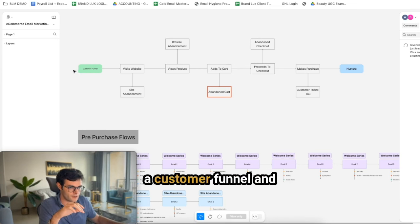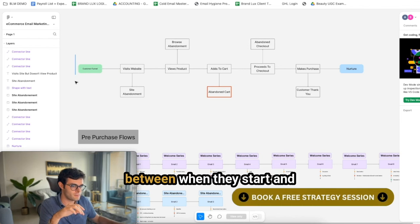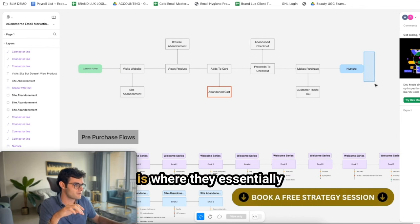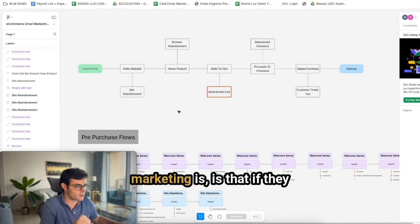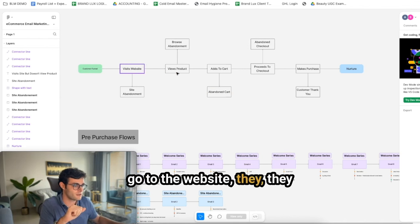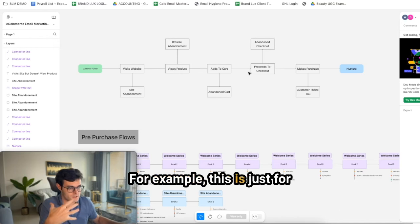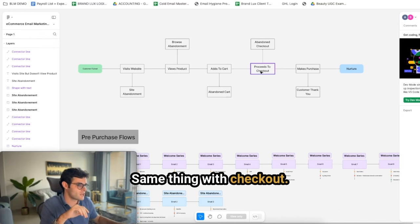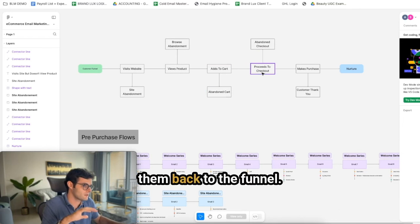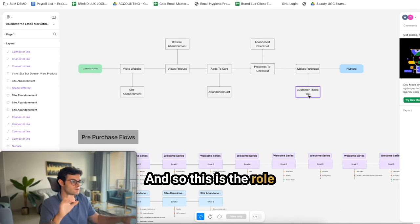We have a customer funnel, and this is the journey from when they start and go to the website to when they decide to buy. The role of email marketing is that if they go to the website, view the product, add to cart, and leave, we make sure that we have abandoned cart sequences, for example. This is just for the sake of the example and the metaphor, that brings them back into the funnel. Same thing with checkout: we have an abandoned checkout that brings them back to the funnel. Same thing with purchasing, right? This is a consistent flow, and this is the role of email marketing.